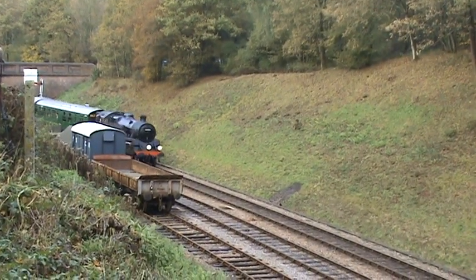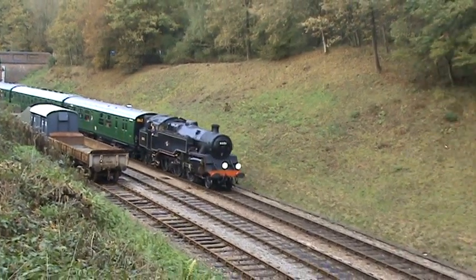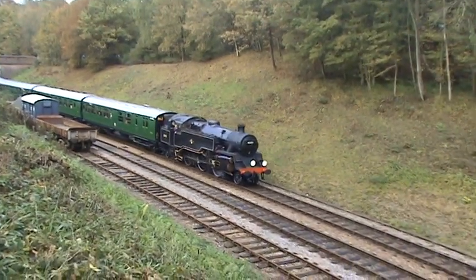Emerging from Leamland Bridge, 80151 returns to Horsted Keynes with the 4:26 PM service from Kingscote.